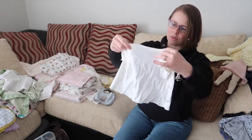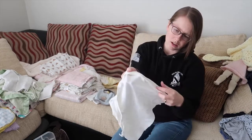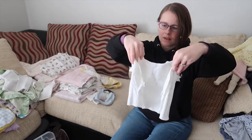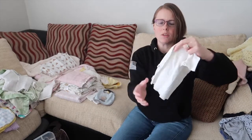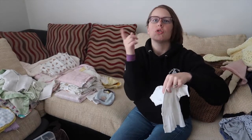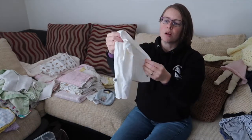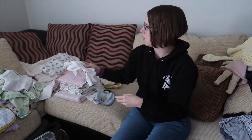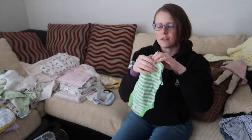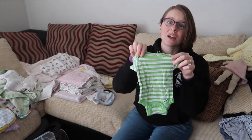This was another thing that was pretty cool. It's kind of stained, but it's really handy because it snaps. Sometimes you need something to dress your baby in that you don't pull over their head. Some babies hate that when they're really little, so it's helpful to have one that snaps. And this one's really cute. This little onesie is so tiny. It says newborn, but it's really, really tiny.